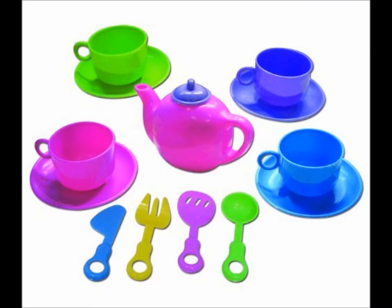If you've got epilepsy, I'd look away. These are just a few of the many, many things that can be made from recycled plastics.